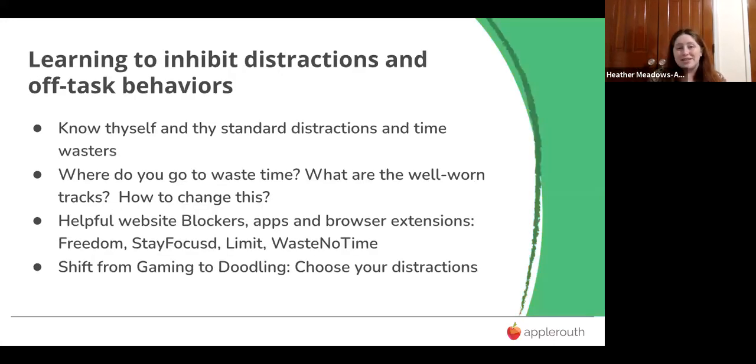So how do we inhibit those things, right? Know yourself. If you get a notification on your laptop that your best friend sent you a text, you're going to read it and you're going to respond. So maybe we turn off the notifications on our laptop when we're doing homework. Where do you go to waste time? Do I have my phone right beside me? Do I have a TV on at the same time doing my homework? All kinds of things like that.